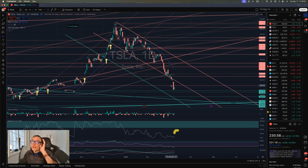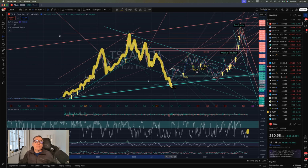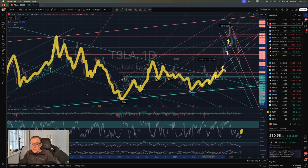And as we get further down the road, we are going to get another buy signal at some point. We always get buy signals because this is what stocks do. Look at this. Stocks, they go up and down. They go up and down like this. There's always moves up and down. So this is what's happening, and we have buy signals. We need to be patient. We don't need to be in the market all the time.